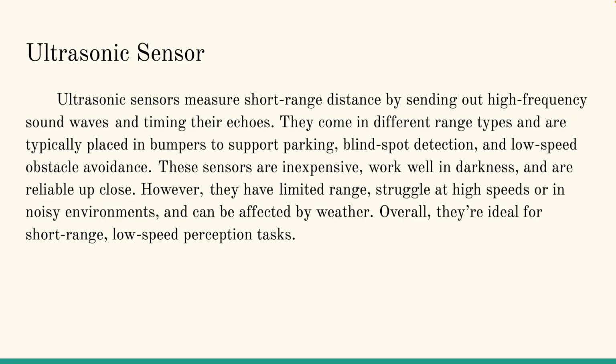Ultrasonic sensors measure short-range distance by sending out high-frequency sound waves and timing their echoes. They come in different range types and are typically placed in bumpers to support parking, blind spot detection, and low-speed obstacle avoidance. These sensors are inexpensive, work well in darkness, and are reliable up close. However, they have limited range, struggle at high speeds or in noisy environments, and can be affected by weather. Overall, they're ideal for short-range, low-speed perception tasks.